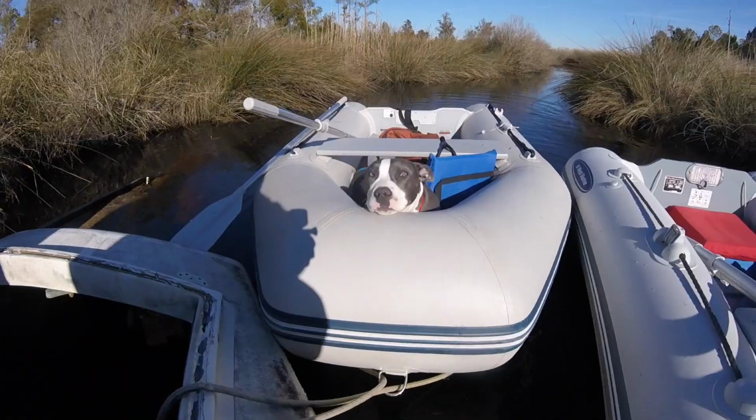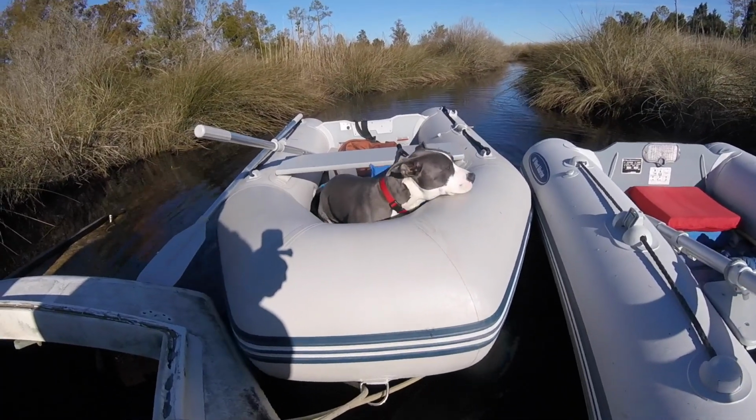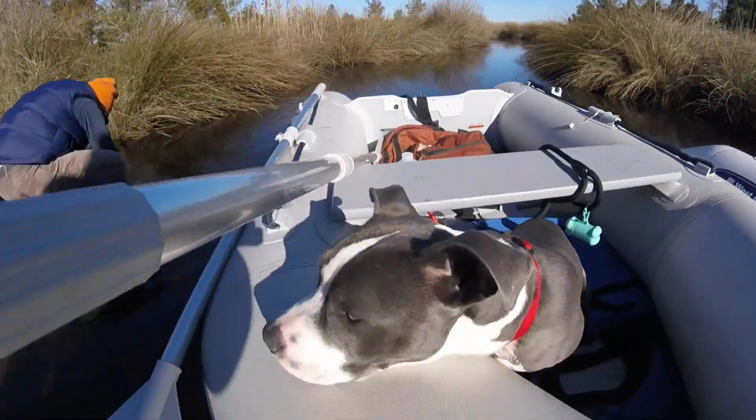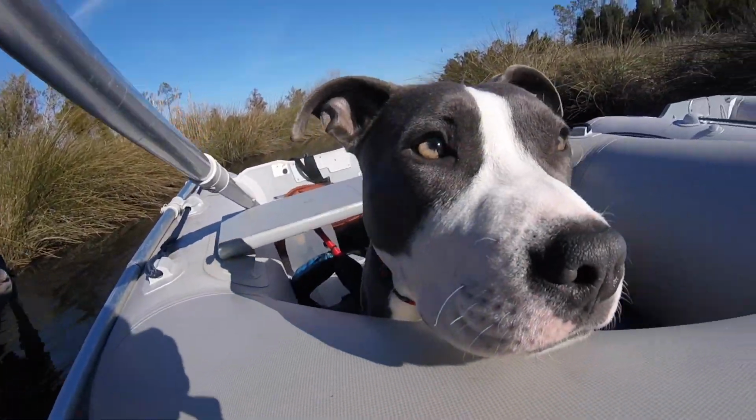Maintenance on the boat, try to get her back on the water again. We're gonna pull it out through there. I'm Blue with his teeth.